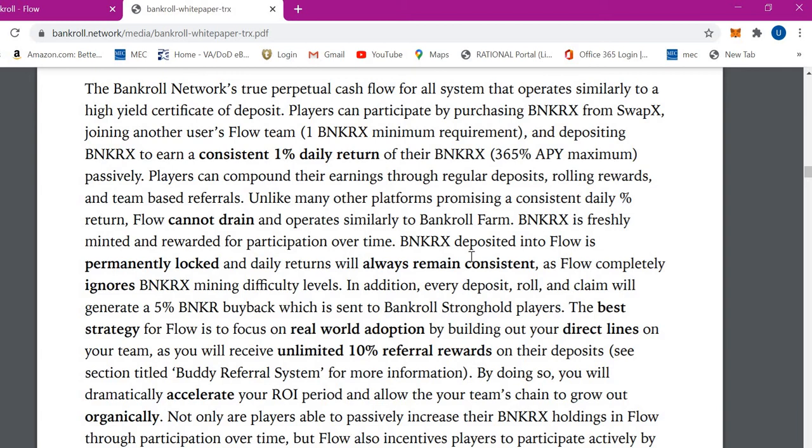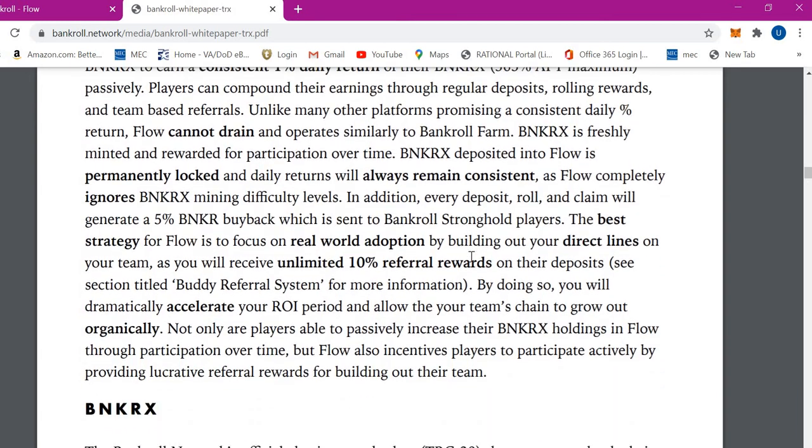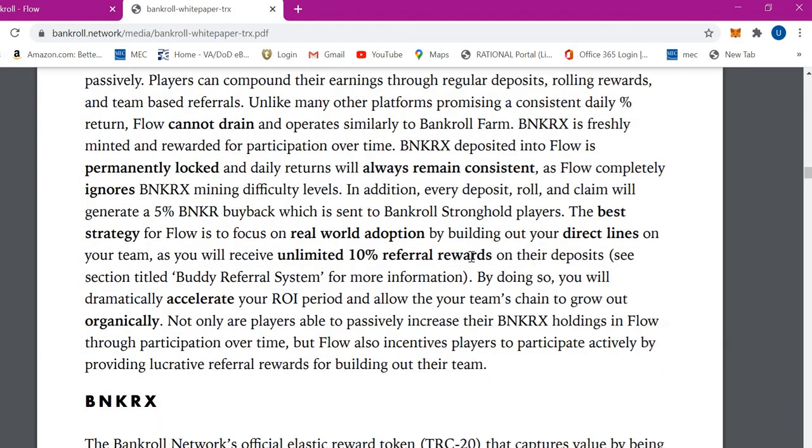Passively, players can compound their earnings through regular deposits, rolling rewards, and team-based referrals. Unlike many other platforms promising a consistent daily percentage return, Flow cannot drain and operates similarly to Bankroll Farm. Banker RX is freshly minted and rewarded for participating over time. Banker RX deposited into Flow is permanently locked. That means whatever you deposit into your Flow account is locked. You cannot remove it. You have to wait till you earn it in your daily percentage.